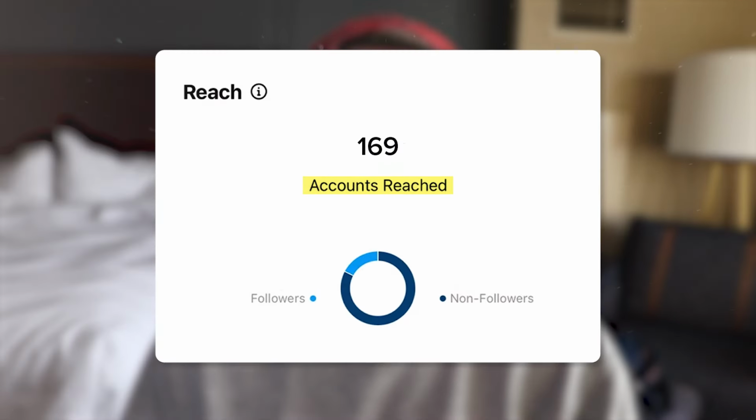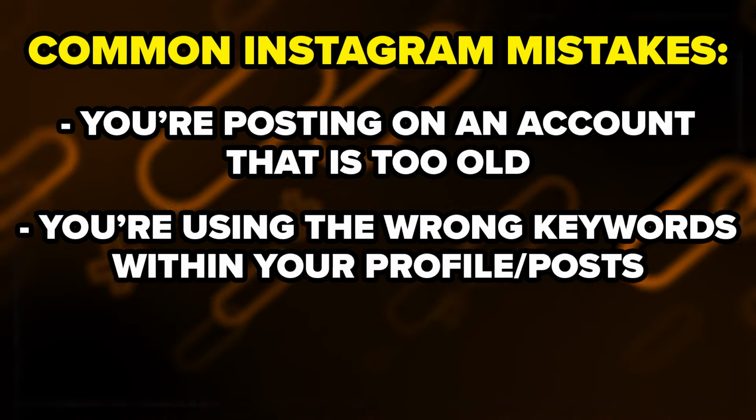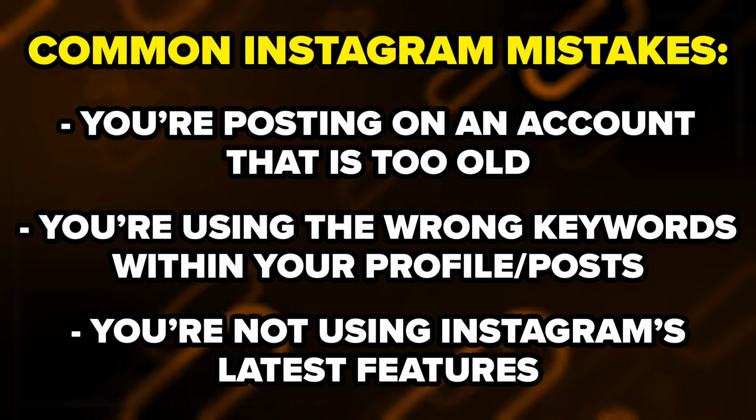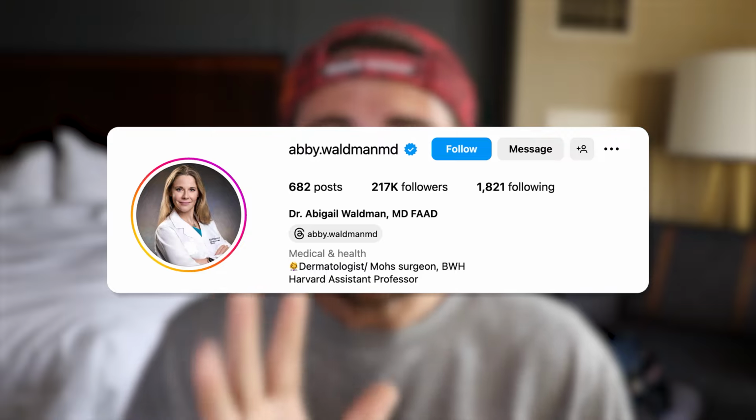The only reason you're not getting the views that you want on Instagram Reels right now is simply because your account might be too old, you're using the wrong keywords within your profile and within your post, but then also you might not be using some of the latest features that Instagram just released that are proven to actually increase your views. In fact, these things took this creator from struggling to grow to getting over 200,000 followers.